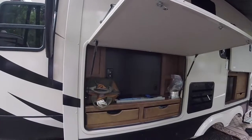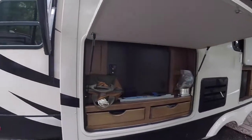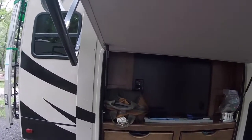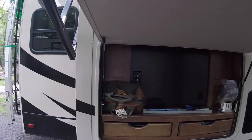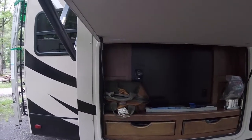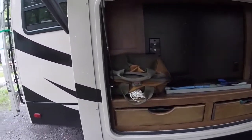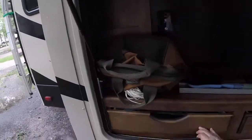Now this area was an outdoor entertainment area. This spot here in the center did have a television on it. Actually, it's the television we now have in the bedroom. But we could not see ourselves sitting out here watching television, so I've turned it into my tool room. So basically, you can see that I've got some supplies up here sitting on the shelf, and then in the drawers here are tools.